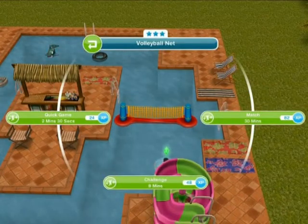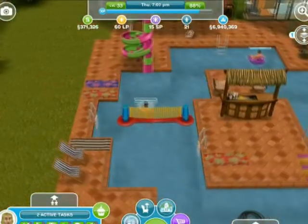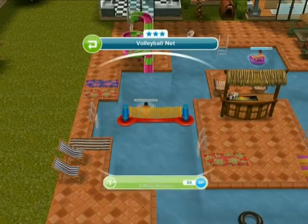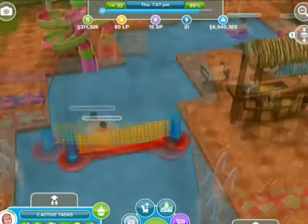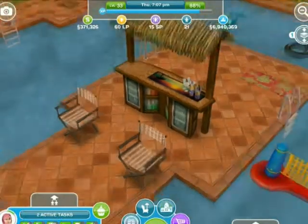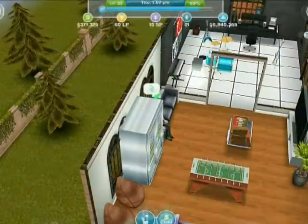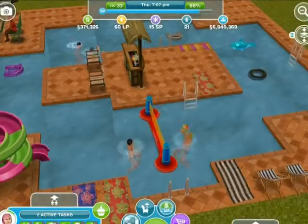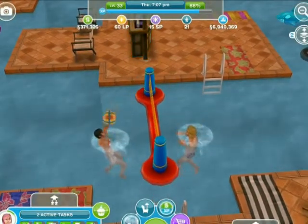And they can play a volleyball game. Up to four people can play this game. So let's just wait for other people to come. Here's a bar, and then they can buy cocktails. They can tend the bar. Well, if they can ever get down the stairs. So your Sim can just play volleyball.